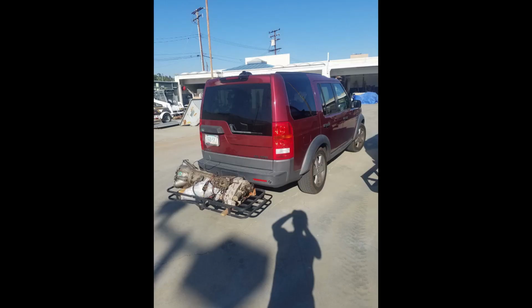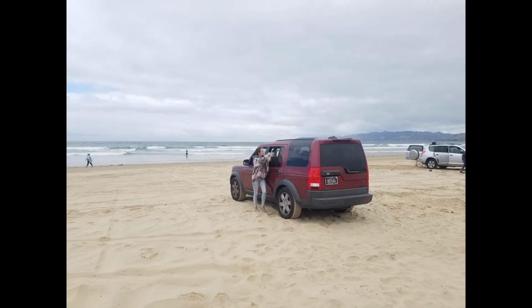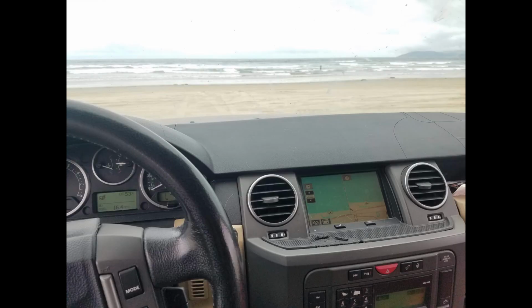Since replacing the PCV valve, I've had the chance to put a few thousand miles on Fancy, driving down to California to deliver a Bronco transmission, and then again taking another trip to California to go hang out on the Oceano Dunes, cruise around on the beach, which was pretty fun. And all in all, the white smoke has not returned, and Fancy has been a great vehicle.